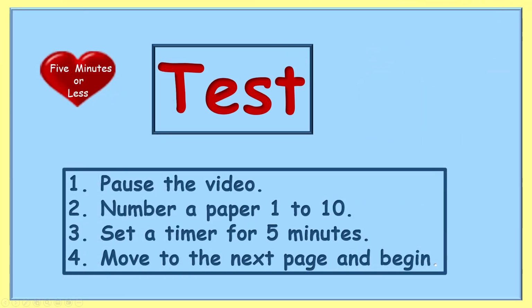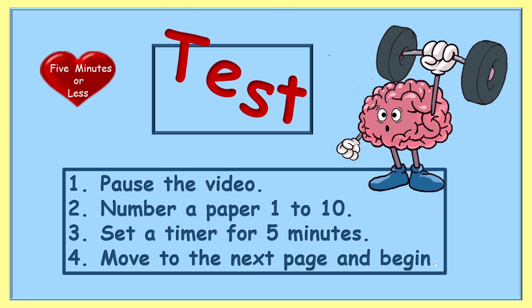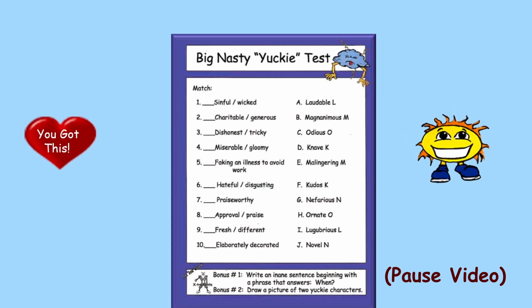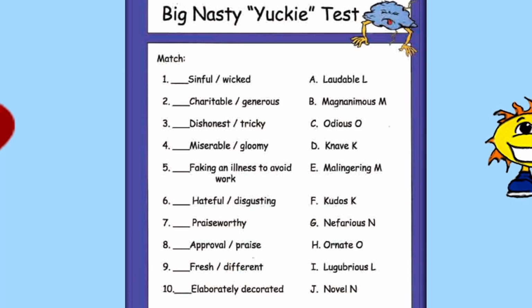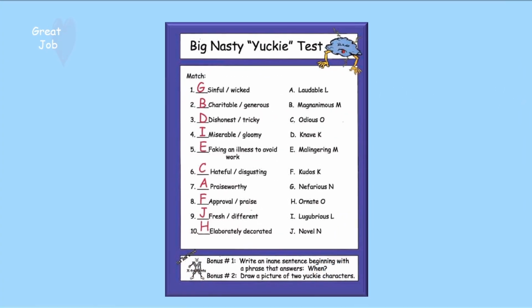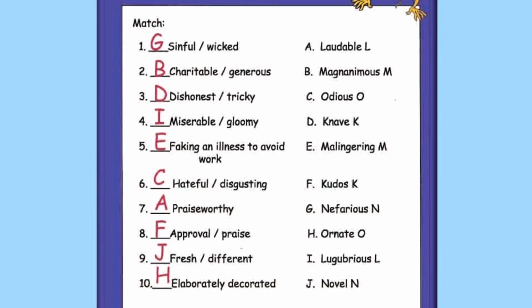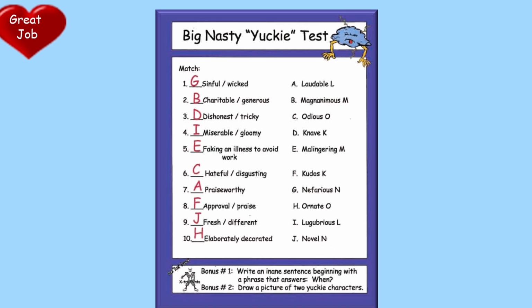Now on to our test. Noggin points out that taking a test is optional, but it's good for the brain as an exercise. So he's going to give us our instructions. We're going to pause the video, number a paper from 1 to 10, set a timer for 5 minutes or less because it won't take you very long. And then you're going to move to the next page, which has the test on it, and pause the video again while you take the test. And then begin the video again to the next page, which will have the answers. So here we go. I'm going to take the test. And here are our answers. Great job. Check your answers, and if you need to review, you can always go back to the beginning of the video and start over, or just repeat parts of the video that you need help with.